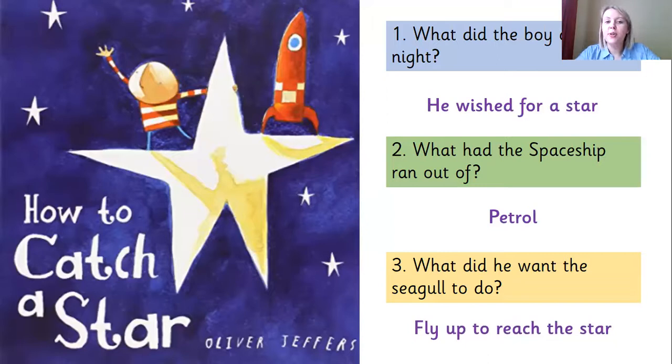Well done if you got some of the same answers as us. You might have written a sentence. Fantastic if you did. You might have just written some key words to help you answer the questions, or you might have had a chat about it with your adults or thought about them in your head. Well done, everybody. Fantastic session today. Lovely listening for our story, and I hope you had a really good try at some writing as well.